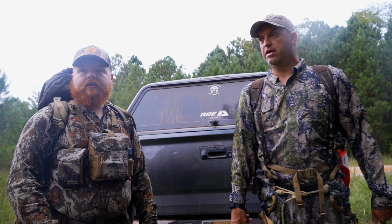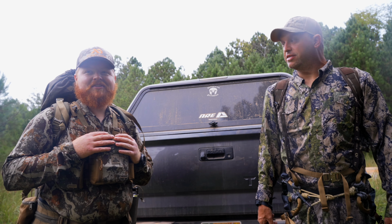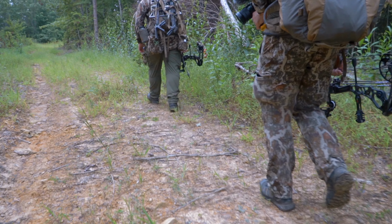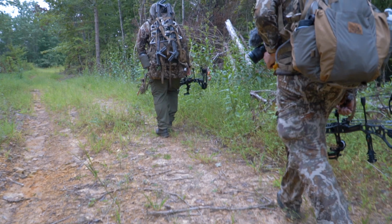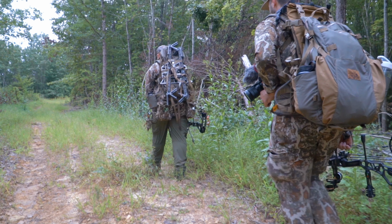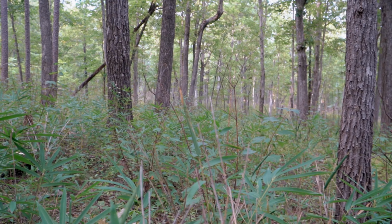Absolutely. So yeah, I like it. It's a good setup. I'm excited. He's a good deer too. It's just in an area that I'm not very confident in how to hunt, but that's why we've got you here to talk about this. He's in an area that's got some thicker ground cover. It's hard to find features.